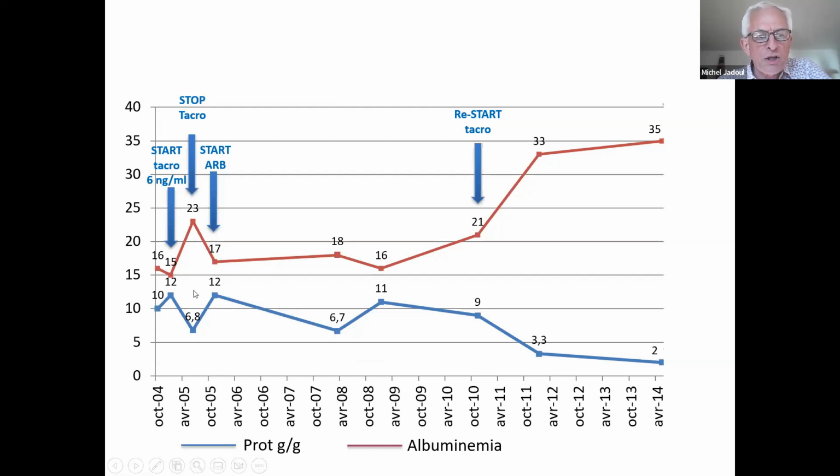Now she had no impression of improvement, stopped tacrolimus, started an angiotensin receptor blocker, some fluctuation, then she restarted tacrolimus again some time later. Now you might say here, when she restarted tacrolimus, oh, miracle, albumin level went up from 21 to 33 and 35, and proteinuria from 9 to 3.2 grams. Let's say at least a very good partial remission.